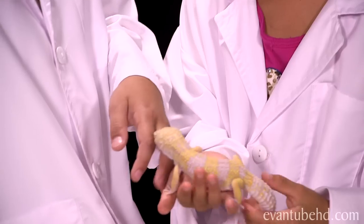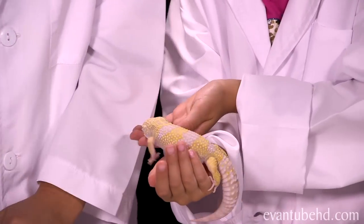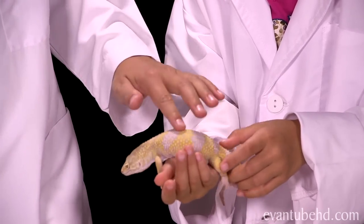What we have here is what they call a leopard gecko, which is obviously a lizard, right? Okay, but let me tell you a few things about this leopard gecko. First, it's what they call an albino one, which basically just means that it's lacking some pigment, and that's why it looks kind of yellow.